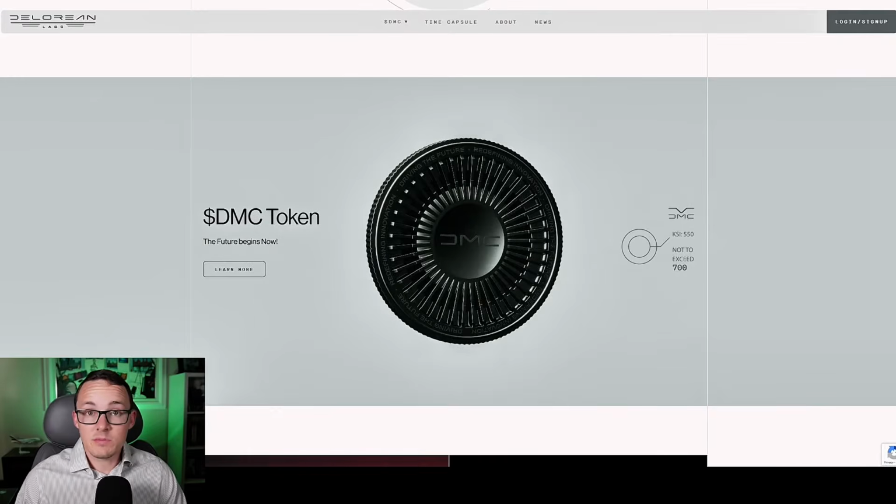In addition to smart driving, which it sounds like the DMC token is going to be powering their self-driving type of protocol. I will have to see what the details look like on that for certain, but that could be a pretty interesting use case for the coin as well. So pretty interesting things going on here. There's a lot to talk about and a lot to see here.